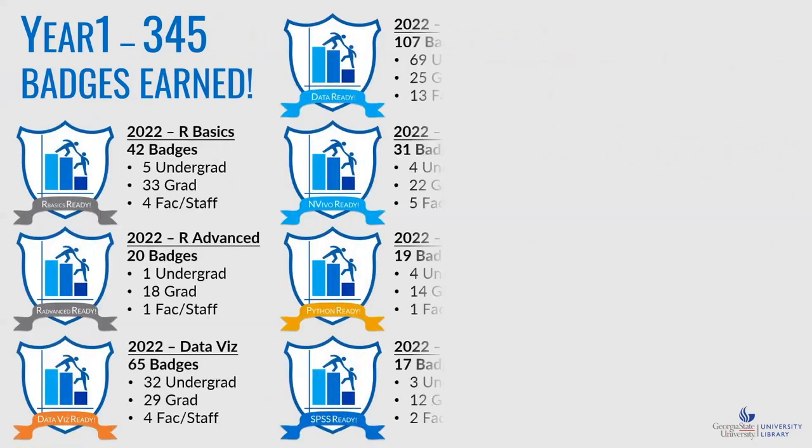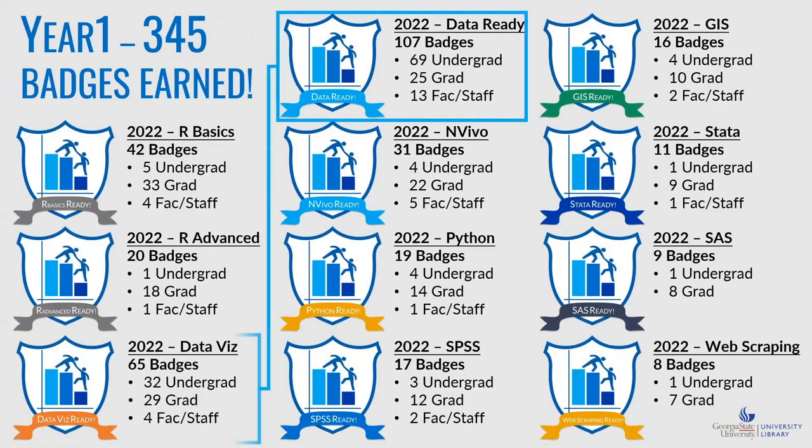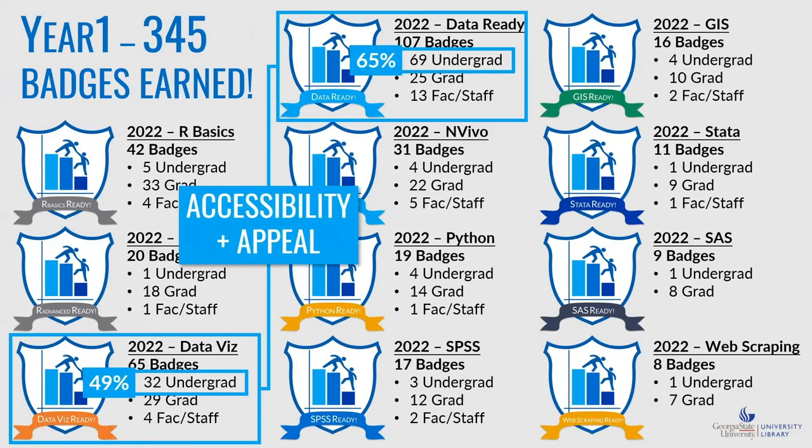So here is a breakdown of the 345 badges earned by badge and by status of earner as an undergraduate, a graduate student, or a faculty or staff member. The Data Ready badge, which covers core data concepts and skills, was the most popular with 107 badges earned, followed by the Data Viz Ready badge, which covers Tableau and Social Explorer data visualization tools, with 65 badges earned. Also, these badges were comparatively more popular among the undergraduate badge earners. The popularity of these badges compared to the other badges is most likely due to the content being more accessible to a wider audience and thus having a wider appeal, because neither requires specialized or advanced level statistical or software and coding knowledge or skills.